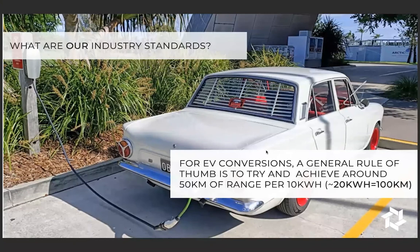Well, actually, let's start looking at EV conversion. So this is my Cortina, and a good target or rule of thumb is to allow approximately 20 kilowatt hours for 100 kilometers of range. In the real world, I've been achieving on average around 16 kilowatt hours per 100 kilometers. But the Cortina is a fairly light car. The aerodynamic coefficient isn't terribly great, but it's not as bad as some of the other cars. But when designing, I think that 20 kilowatt hours per 100 kilometers of range is a good benchmark.